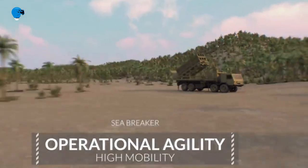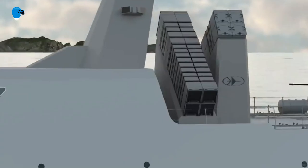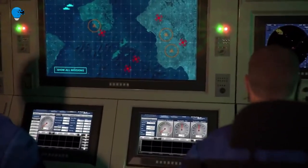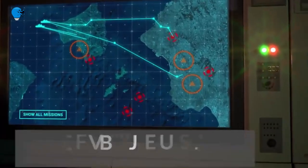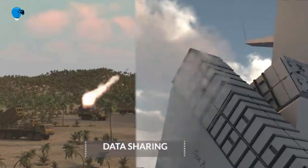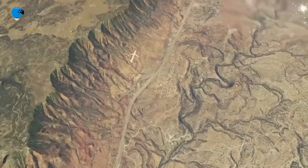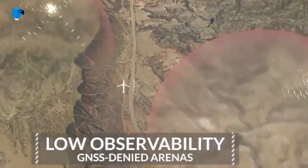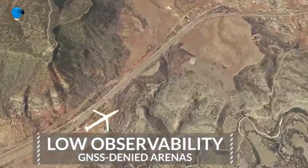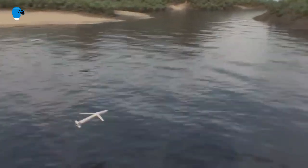Described by Rafael as a naval and artillery force multiplier, Sea Breaker is a day-night all-weather effector for use with naval platforms and shore-based launchers operating in what the company characterizes as the new battlefield, where precision accuracy and low collateral damage are required in a target environment protected by advanced electronic warfare, anti-access area denial, A2AD, and GPS jam and denial systems.